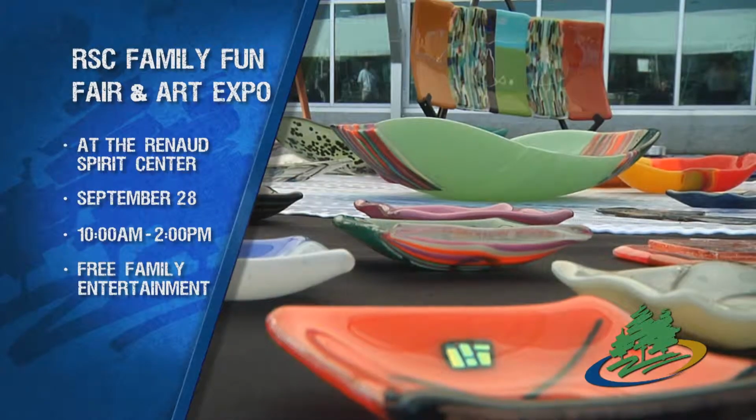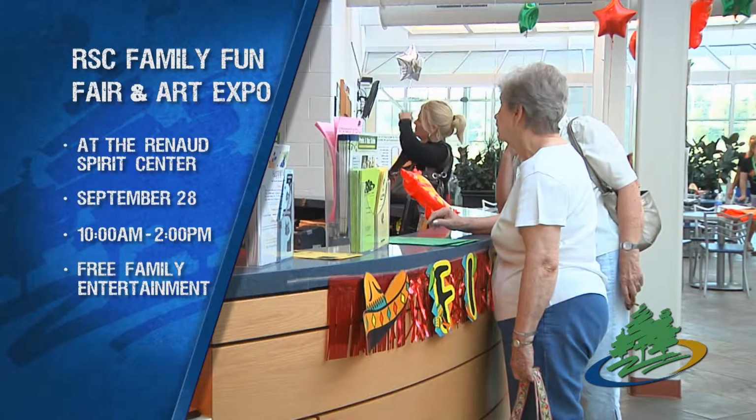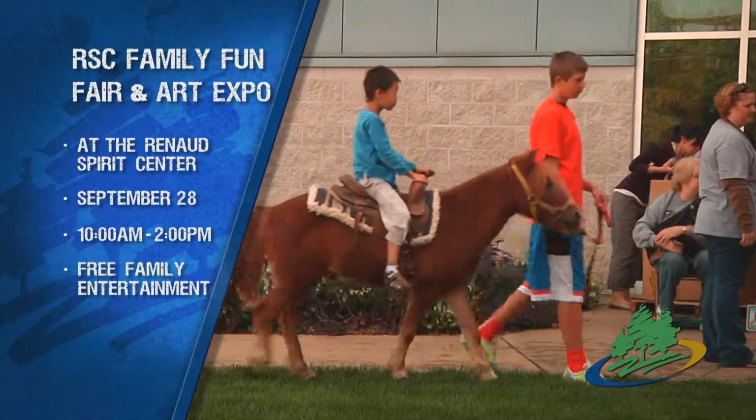The fair is open from 10 a.m. to 2 p.m. and enjoy free admission to the RSC all day from 7 a.m. until close. Families, you don't want to miss out on this great event.